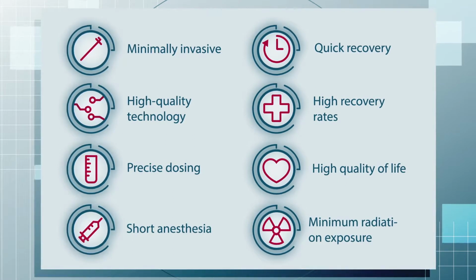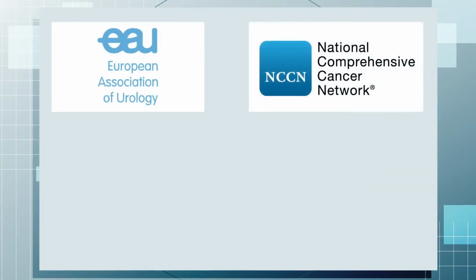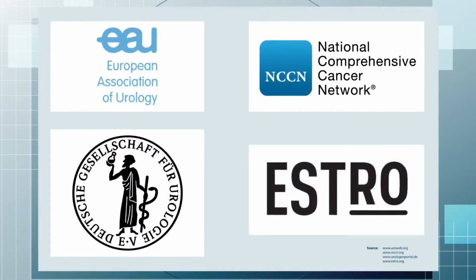LDR is recommended as a therapy option in the guidelines of various associations: European Society of Urology, National Comprehensive Cancer Network, German Society for Urology, European Society for Radiology and Oncology.